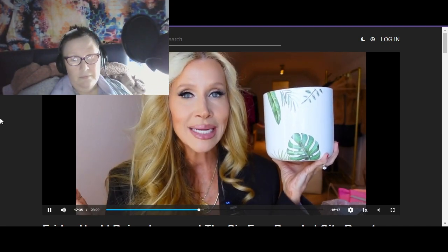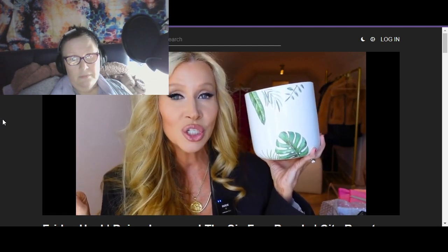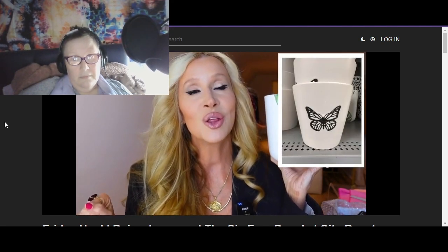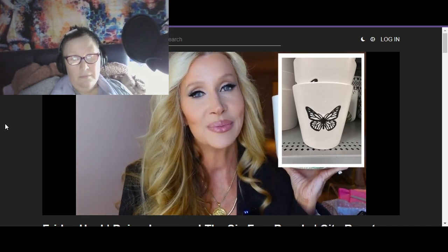Vibe. The white, the crisp with the green plants. I just think it is gorgeous. I wish they had it in a bigger one too, but they just had this one at my Walmart. And then they had another really pretty one with the butterfly that I will probably end up getting.